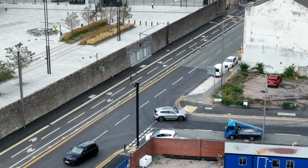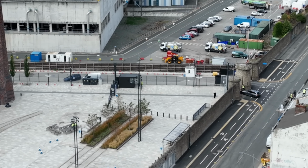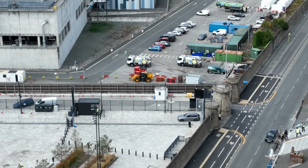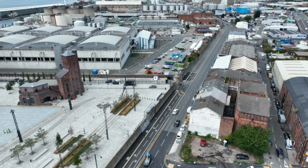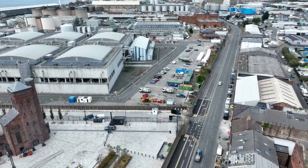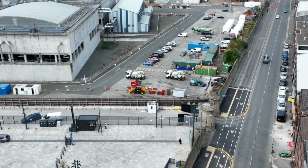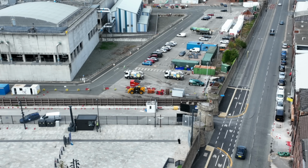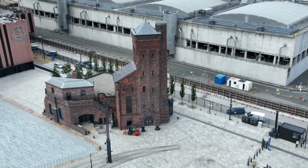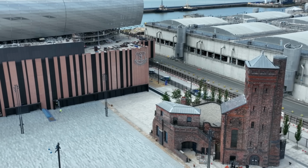Let me just show you. But I can't see that being in use on match days. I think that's for vehicles only. See a car going in there now. Yeah, so can't imagine them letting fans in there. Obviously the team bus will be coming in through that way. I just heard another drone there in the one around me.